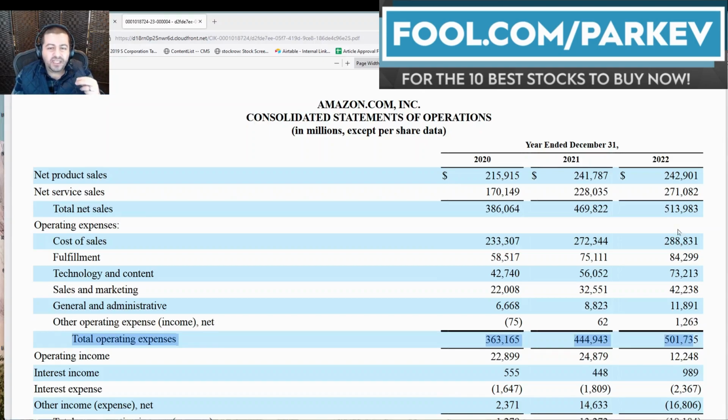So it's barely getting any more sales than what it's spending. So it's hardly generating an operating profit. In fact, if you look at operating income over the last 3 years, it more than halved in 2022, from 24 billion down to 12.2 billion. So its operating income actually fell by more than half, even though sales increased by $44 billion. So it's got an expense problem. It really needs to get these costs under control.